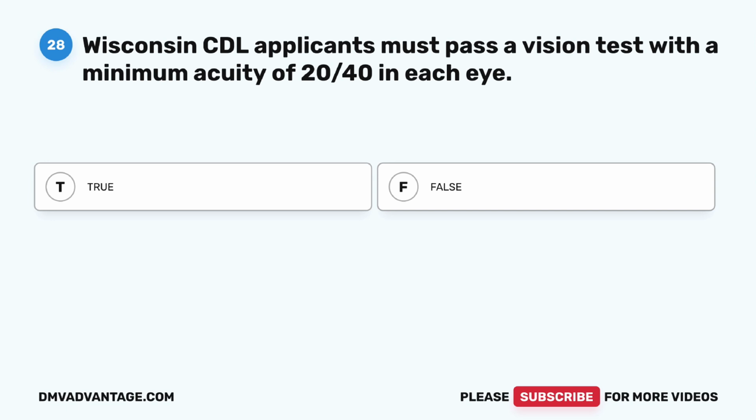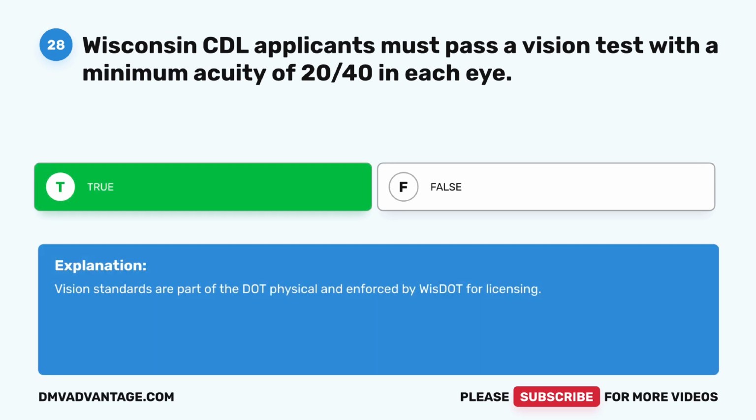Question 28. Wisconsin CDL applicants must pass a vision test with a minimum acuity of 20/40 in each eye. True or false? True. Vision standards are part of the DOT physical and enforced by Wisconsin DOT for licensing.